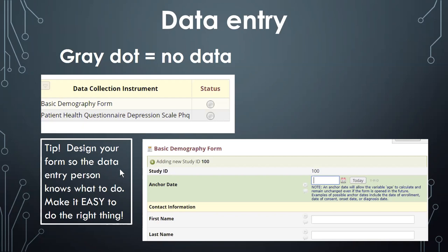So there are a lot of nice features in REDCap to be able to add helpers so people know how to do the data entry right. And that might be, you know, telling them you want to have parameters. Let's say if you have a cholesterol, you want to have the parameters be between 100 and 300. And if it's over that, you want to have somebody put a little note in there. And you can do that.